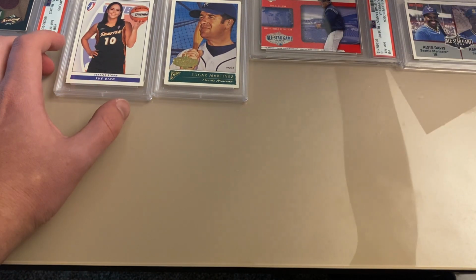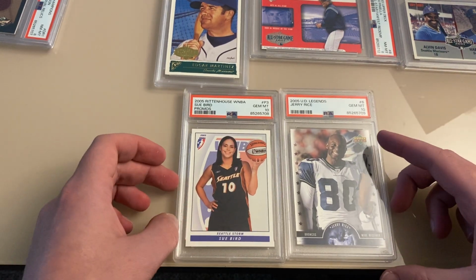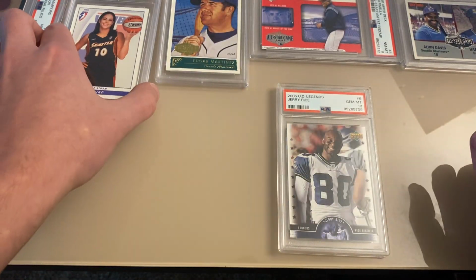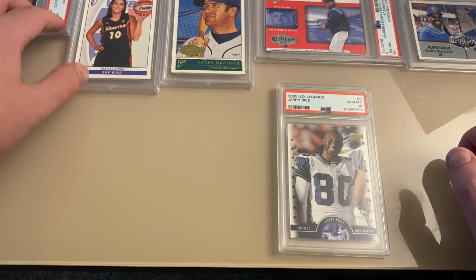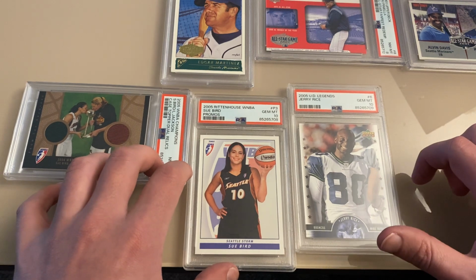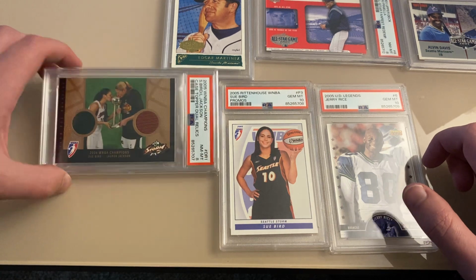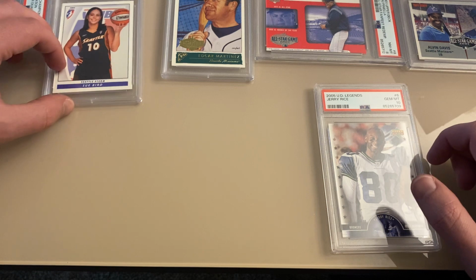I'm kind of surprised by these two 10s, to be honest. The Sue Bird especially, it's kind of hard to tell with the camera, but it's slightly discolored. But I think this pretty much puts an end to my Sue Bird collection. I've got one card every year from 1998 through 2022 graded. And a lot of them I have the highest pop, or the highest grade in the pop report, which is pretty nice. And I've also got some additional cards like these two outside of that.